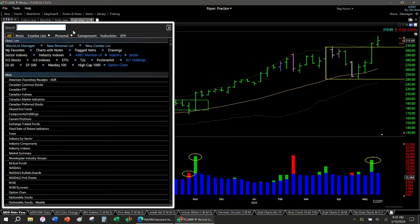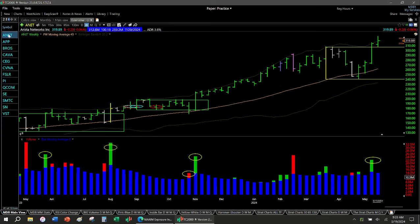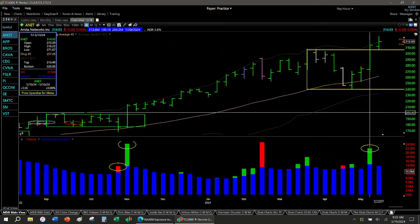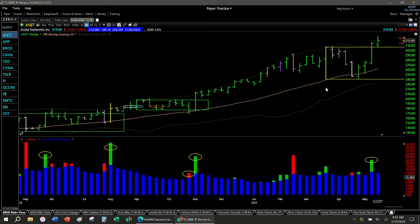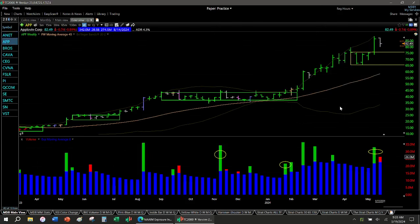Okay, list two. This should be the best of the best. Textbook box breakouts. It's where everything comes together exactly as you want it. This one, perfect box, Darvas box breakout. It's a little bit of a tough one to trade, but yep, you've got a legit new trend starting there. Looks good to me. Interesting.